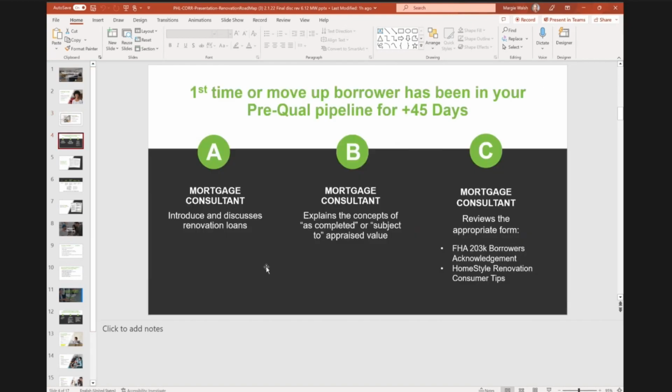First, let's start off. Let's say you have a first-time or move-up borrower or somebody that's been in your pipeline for more than 45 days. They can't find the house. Maybe they should start looking at a different home, a fixer-upper, a handyman special, and do a renovation loan. So it's a great product. We'll talk about some of those differences.